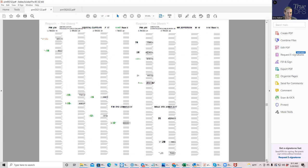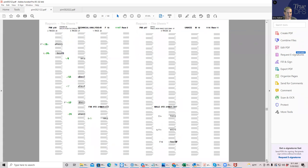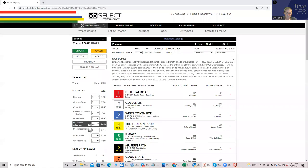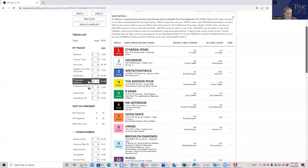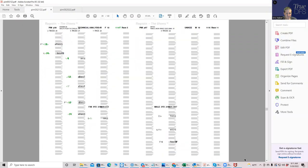Then you have Mr. Jefferson, 15. Good Skate with a 14. Unikai is fine with a pair of 11s, but it's sprinting. I mean, is this going to be long? Unikai, if it's only 4-1. I mean, let's see what else here.